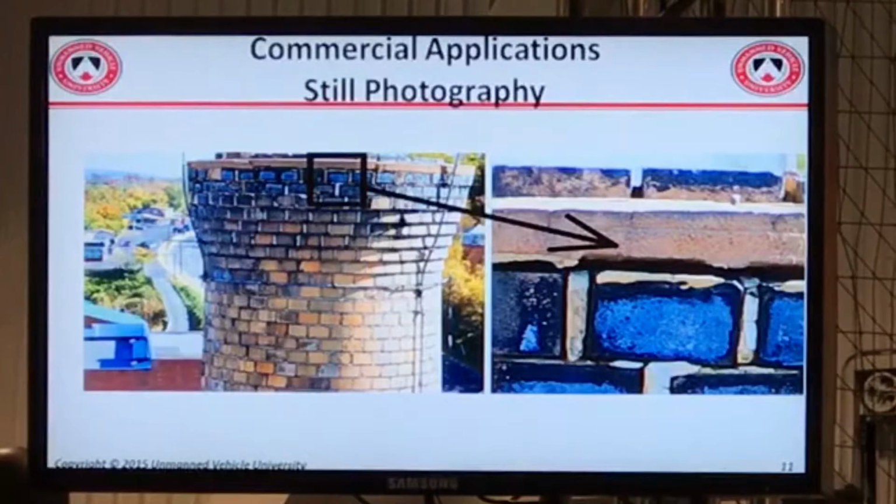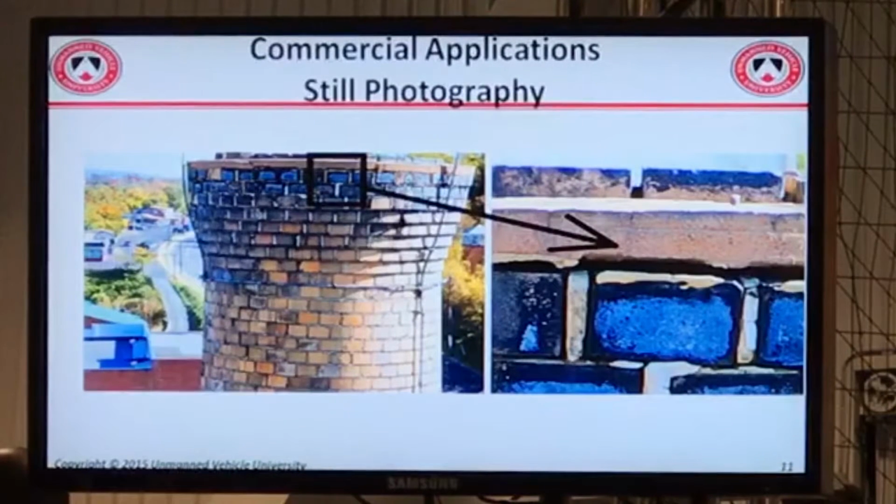so talking about construction inspections, there has to be visual inspections. Let's take a look at this tower here. There's a problem with it. I'm not a mechanical engineer. I think it's that brick up there that they're pointing to. How can I get up there and inspect that?